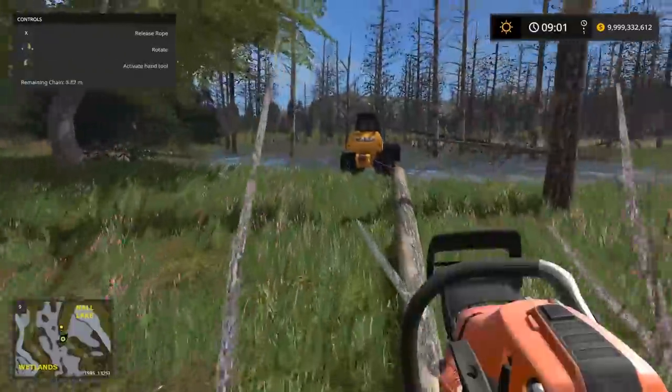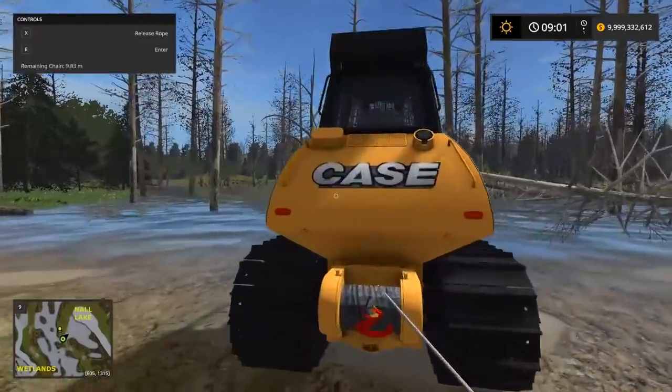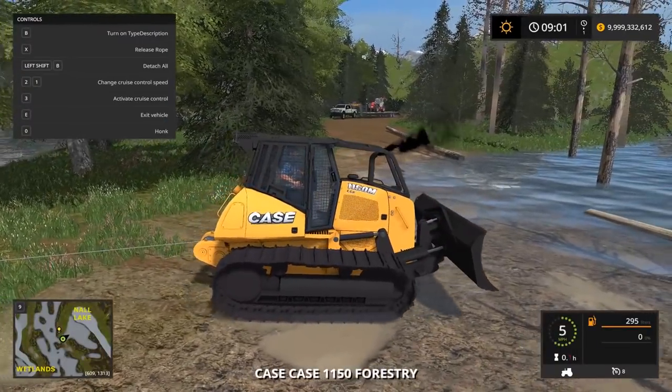Okay, there we go. We got her cleared good. I think there's, like, one little piece to... Ah, whatever. We should be good. Okay, now we're going to bring the dozer back. Just start winching these babies out.